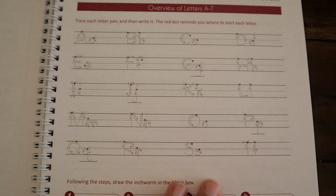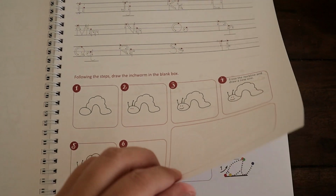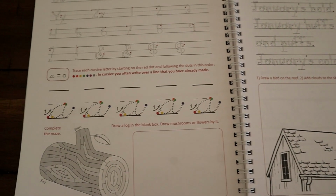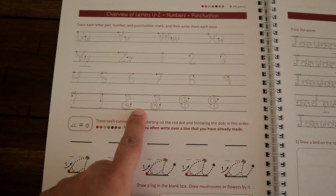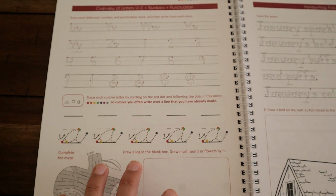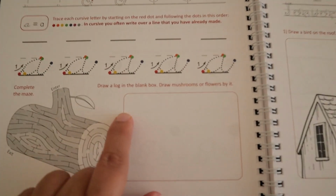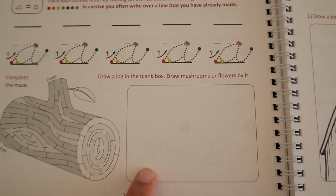And here's just an overview. They have these little activities, which are really neat. They're going to draw it step by step. That's really cool. I like that. See, here's some A practice. This very first one, they're still doing print over here, so they go back and forth on print, that way they can keep that skill going. Here's a maze. What does this say? Draw a log in the blank box. Draw mushrooms or flowers by it.